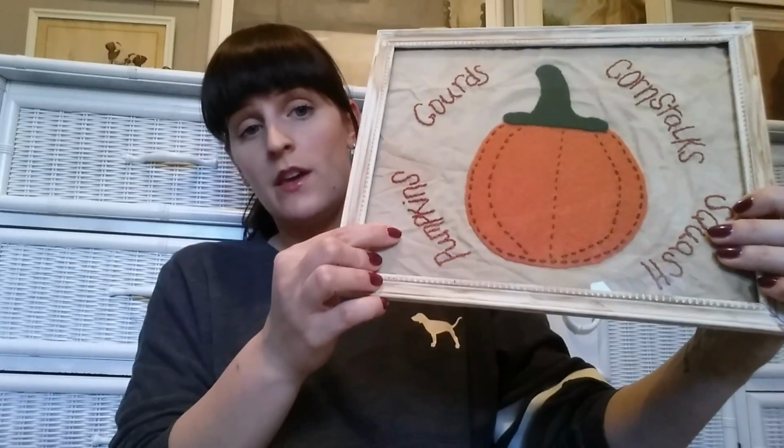I picked up a sign from TJ Maxx as well. And I've been into these a lot lately. This was $6.99, and it's just like one of those primitive cross stitches. And I don't know if you remember my Halloween or fall type hauls. I'm going to go grab a sign right now to show you guys. Okay, so this is the sign I'm talking about, and I picked this up back around my fall haul videos.